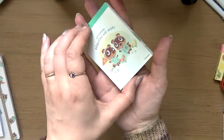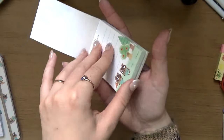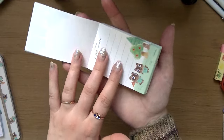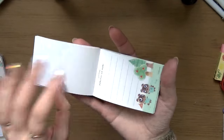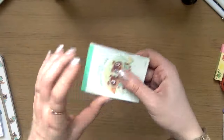So this is like little tear off note cards. I've got Timmy and Tommy, because they just tear out. I think I'm going to use these for little thank you notes for my Etsy orders, because I like to write a little thank you for buying from my shop, but I normally just use plain paper, whereas I think this would be a fun little surprise for people to get one of these. So if you buy anything from me, keep your eyes peeled, you might get one of them.